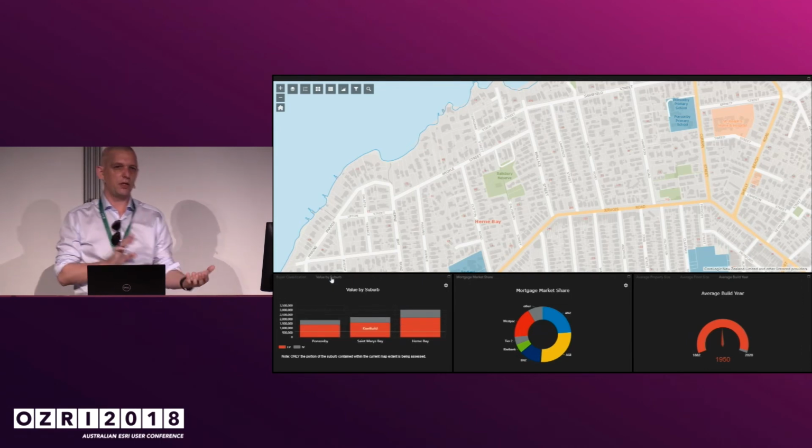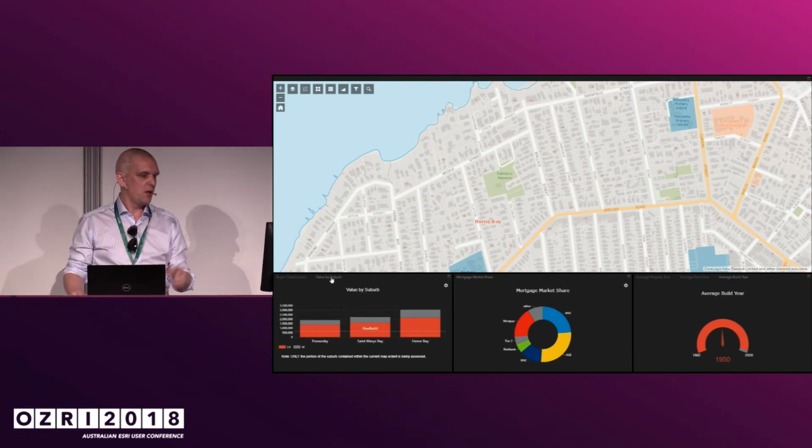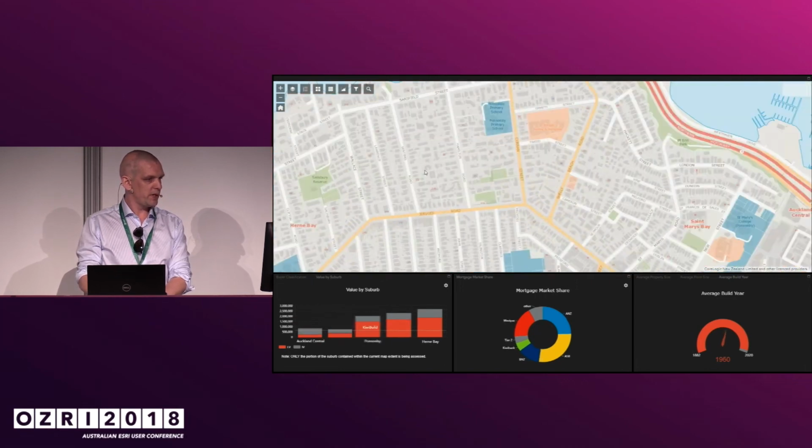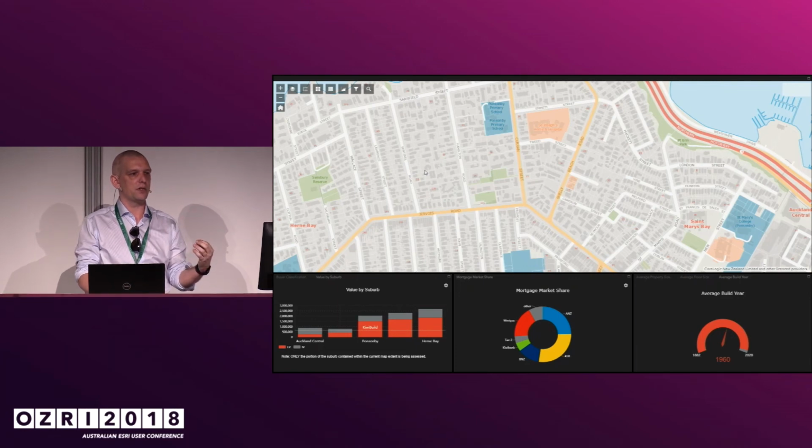Over this side we've also got value by suburb. While I'm saying we shouldn't really think of these things in terms of suburbs, what this is doing is looking at the part of the suburb that you've got on the screen. As I move, we can see that only those portions of those suburbs appear. So we're still thinking in terms of extents, not suburbs, but we can see the value of those suburbs within that particular extent.